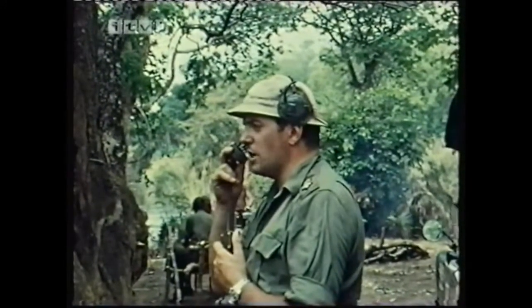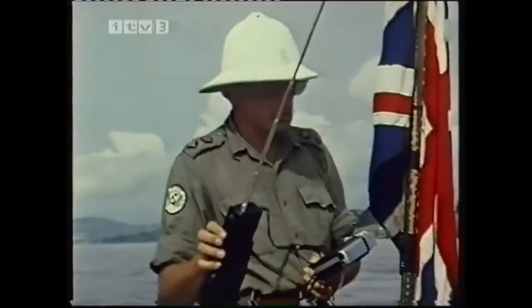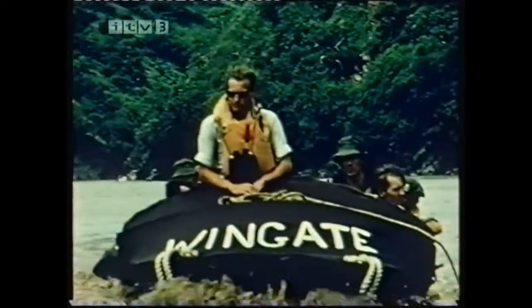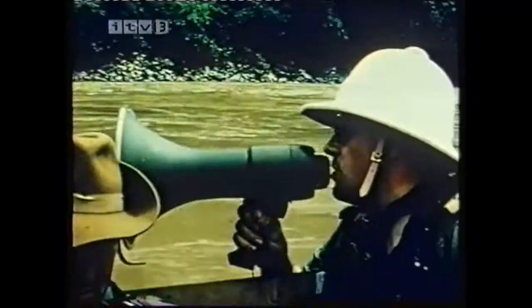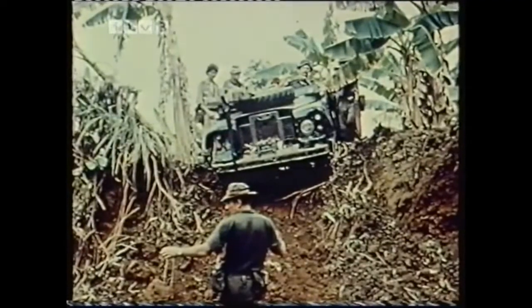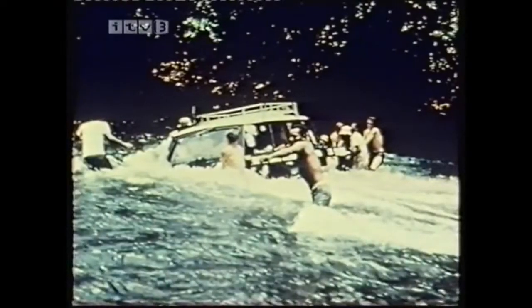Blashford Snell is no stranger to complex and hazardous exercises. In 1968, his expedition became the first to navigate the hazardous waters of the Blue Nile in Ethiopia. In 1971, he led the first expedition to cross by vehicle the 300 miles of swamp and jungle between Panama and Colombia, called the Darien Gap.